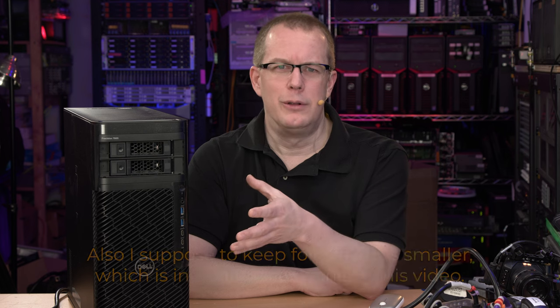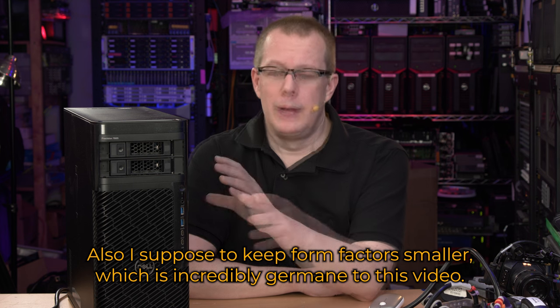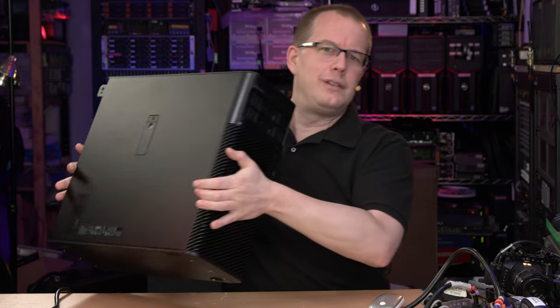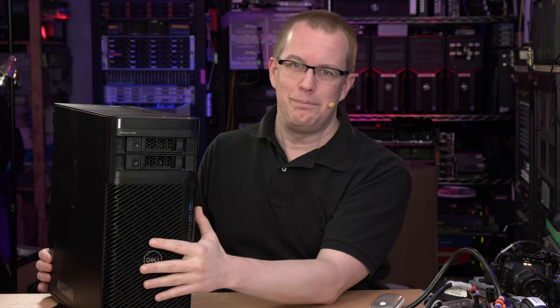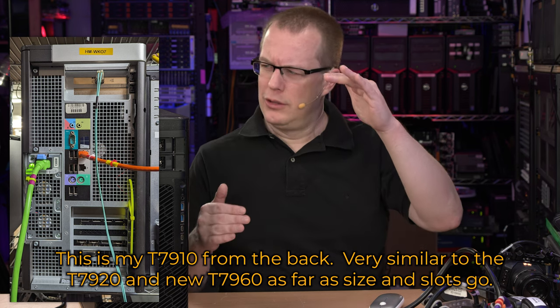Generally just more stable, and they're a little more conservative in order to achieve that stability as far as performance goes. So the huge issue is that this chassis is not very big. As precision workstations go, they make smaller ones, which are meant to be size optimized. This is the size of a standard desktop tower, and the 7920 series is substantially wider, and I think a little bit taller too.